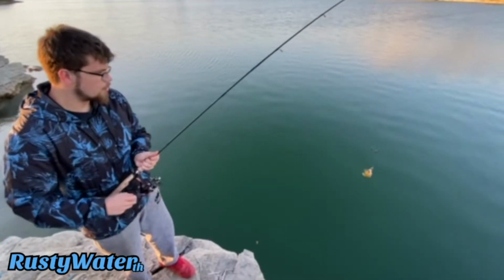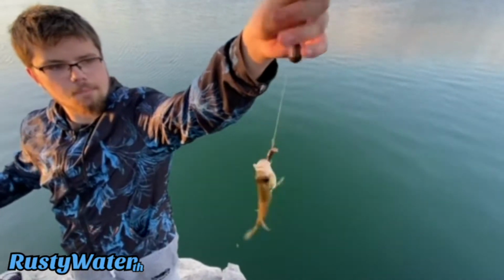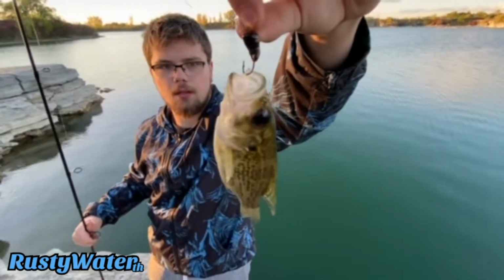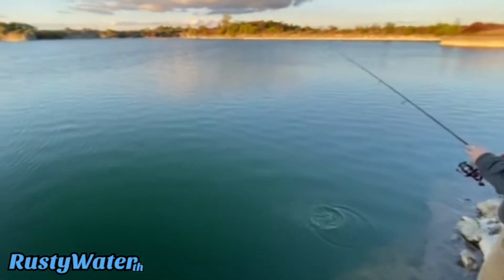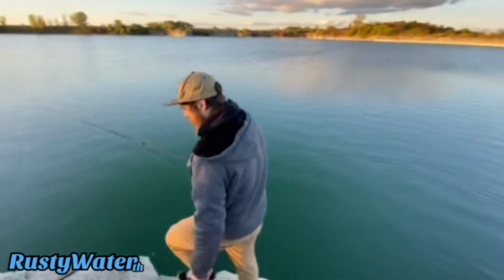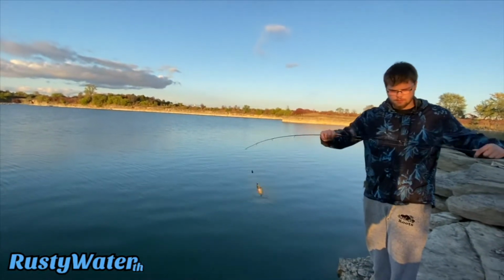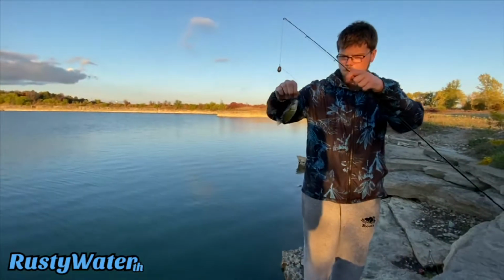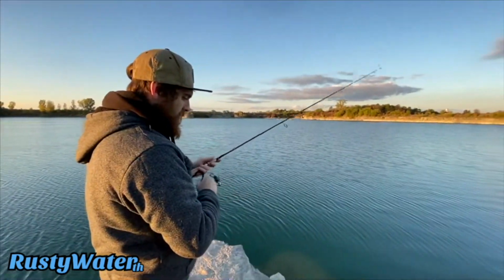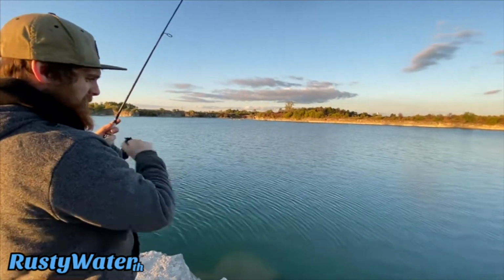All right, go bring him to the... Oh my god, it's the hook. The hook's too small for them. Yeah, I got you. He's just sucking on my worm like a goby. Really? I like him a bit, but I doubt it.